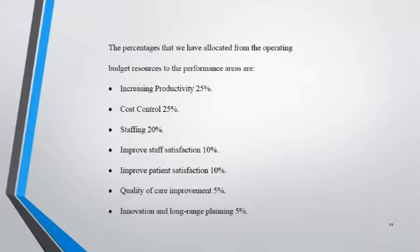Now, the percentages that we have allocated for the operating budget resource to performance area: we want to increase our productivity by 25%, cost control by 25%, staffing by 20%, and improve staff satisfaction by 10%. Also, improve patient satisfaction by 10%, quality of care improvement by 5%, and innovation and long-range planning will be 5%.